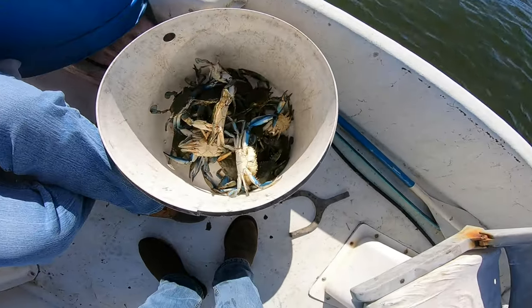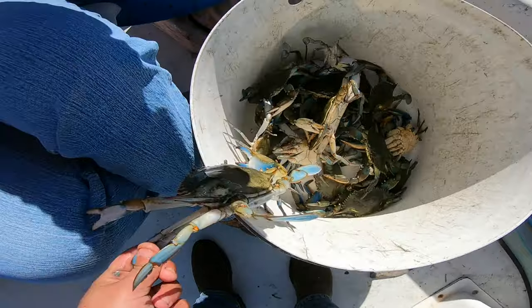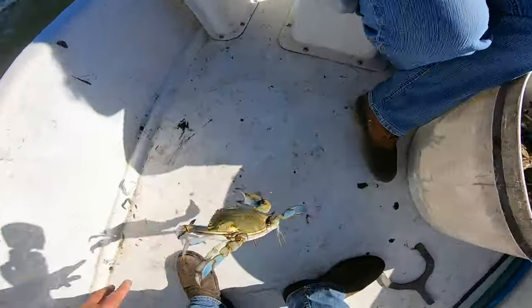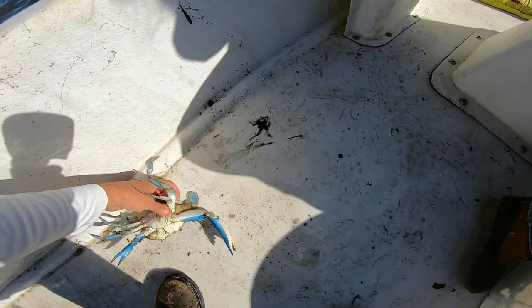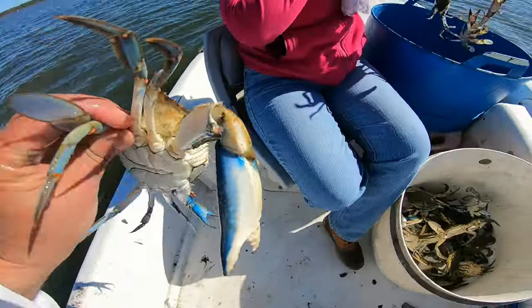18, 19. Big boy right there. Look at that claw on that boy there. Let me get a look. Oh, watch his leg. He's got your stuff. Oh, Lord. My fault, guys. But I wanted you guys to get a look. Look at the size of his claw.